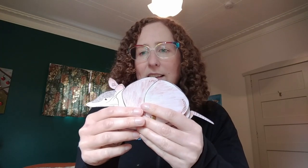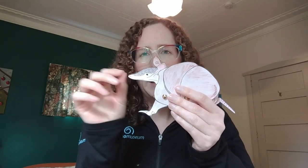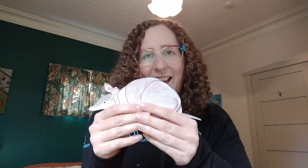Armadillos are related to anteaters and sloths, and they have pretty poor eyesight but a really strong sense of smell, so they can smell out and then dig out insects to eat. They can use their long sticky tongues like an anteater to extract them. Although it sounds like armadillos are really busy creatures, they actually spend most of their time sleeping, about 16 hours a day, which sounds pretty good to me.